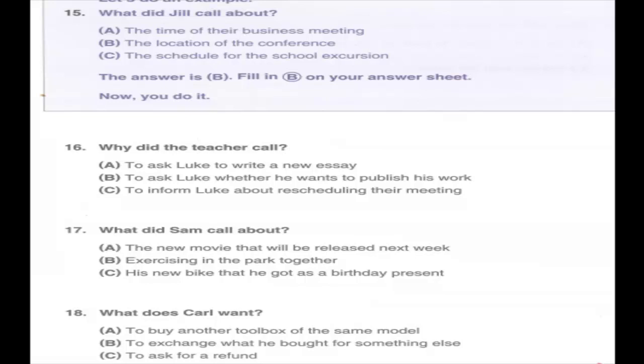Hi, Luke. This is your English teacher, Mrs. Lee. As you know, our school's writing club publishes a journal twice a year, and I want to publish your essay for the fall and winter edition. If you don't mind sharing your essay with others, please come by my office tomorrow after school. I will point out some parts that need to be revised for the journal.